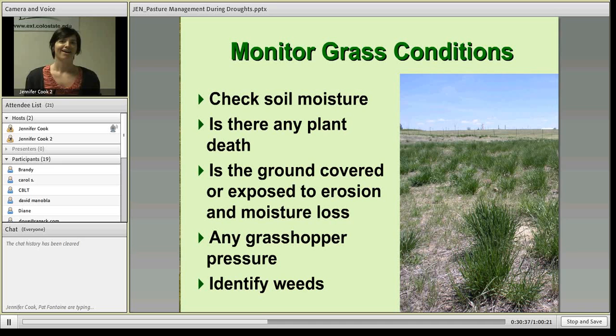So what can we do now to help us figure out how we're going to manage our grasses from here on out? Well, we can start to monitor our grass conditions. Go out right now and check the soil moisture. You can use the old gardener's trick: shove your finger in the soil and see if there's any moisture. Because if there's moisture, then you know that the grasses will be growing whenever they're ready to grow.